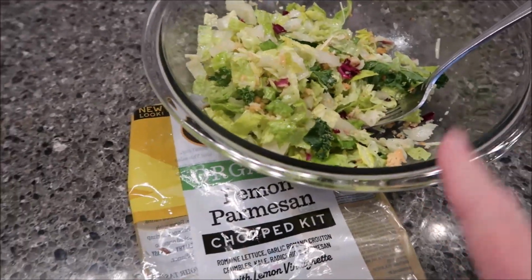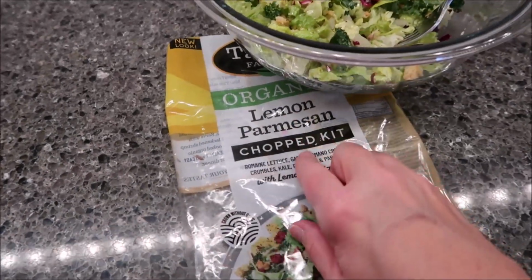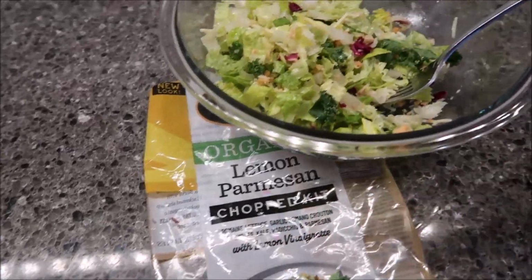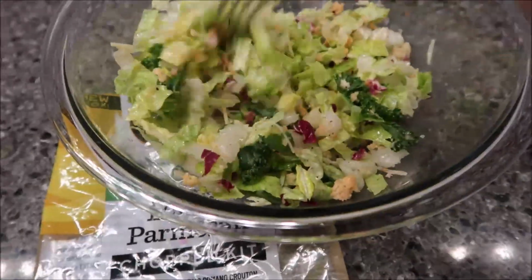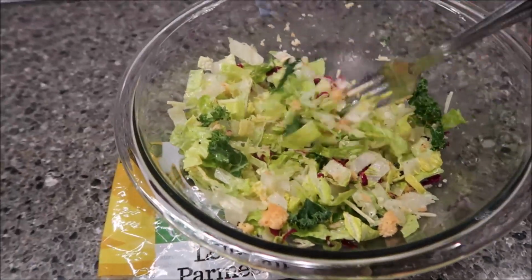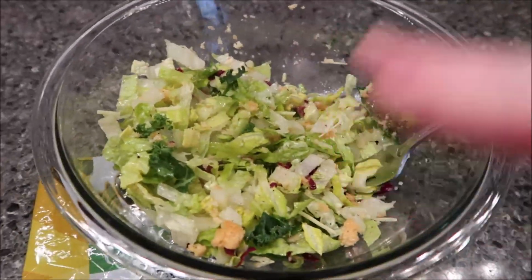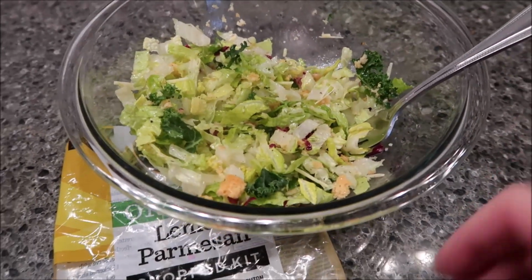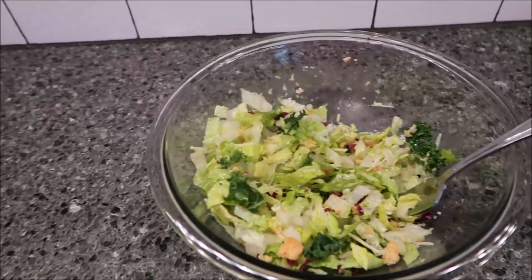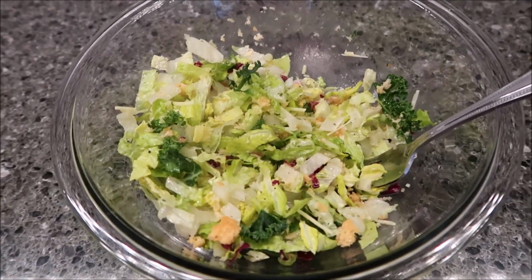Today for lunch, I'm going to be eating this Taylor Farms organic lemon parmesan chopped kit. Kevin and I did a review of this, and so there's a standalone video of it. But it's a very low calorie salad. There's not a lot going on with it. So I will eat this whole bowl for lunch. It's only like 310 calories for the whole thing. So that'll be my lunch today.